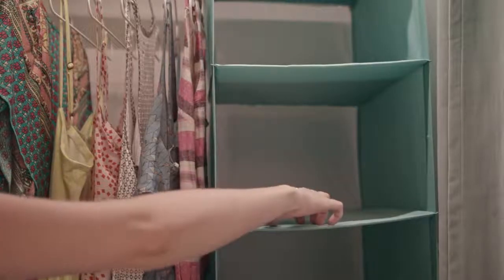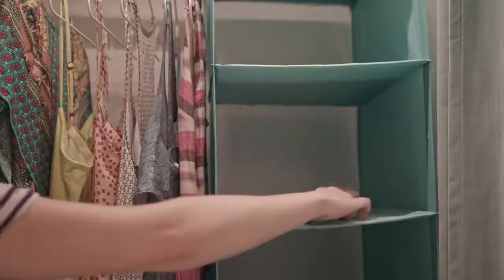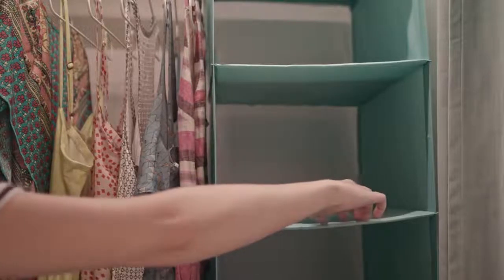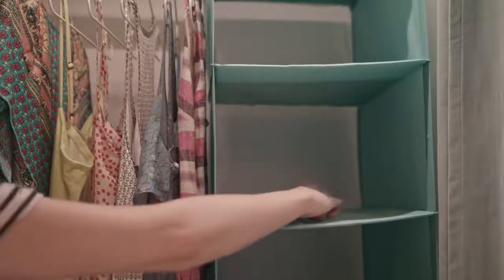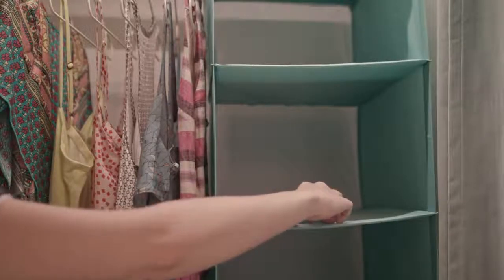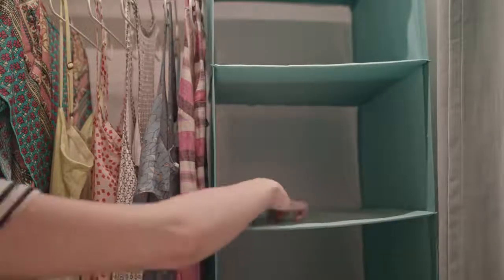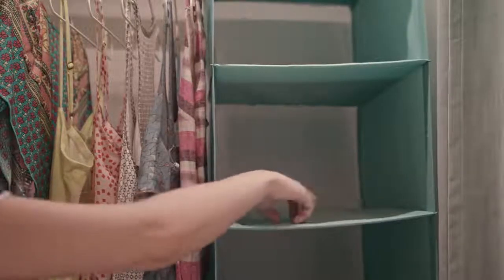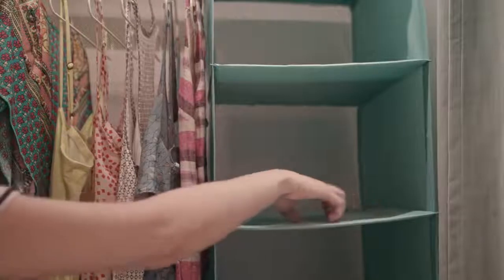The material has a shiny quality to it, which helps stand out against your clothes. The open-faced shelves are a great solution to have in your closet because you can see where everything is. It really helps you to get ready in the morning because you can just grab and go.